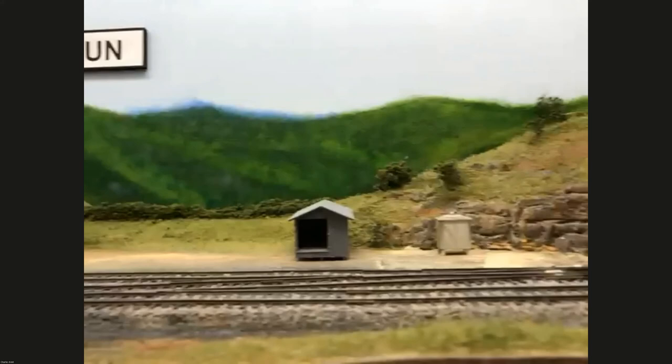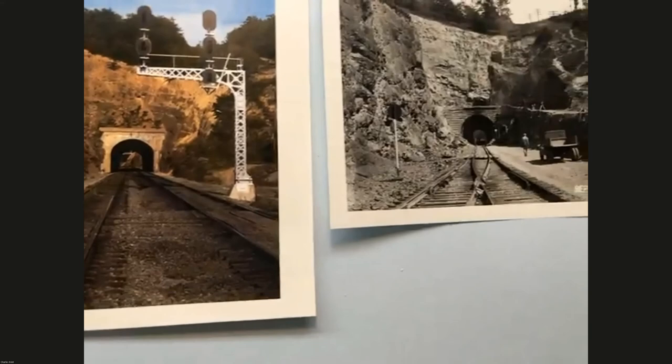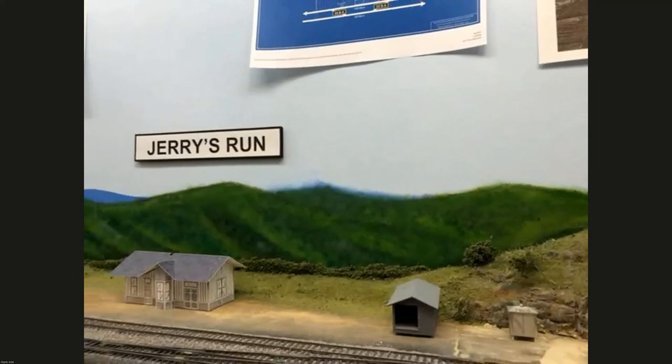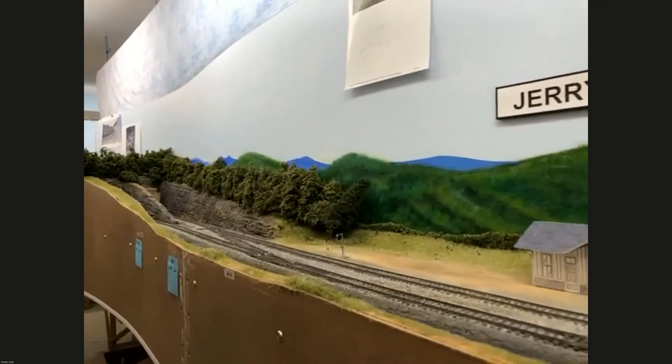So when we come out of the utility space, we come through Kelly's Tunnel. There's really a Kelly's Tunnel. There's a picture of it up here. Probably done in the 1960s. By then, the signal bridges have been painted from black to silver. Jerry's Run was a huge fill on the railroad. That's a story unto itself, how that fill was created using wheelbarrows and men. There was no station in 1950, but I probably am going to keep a station there.